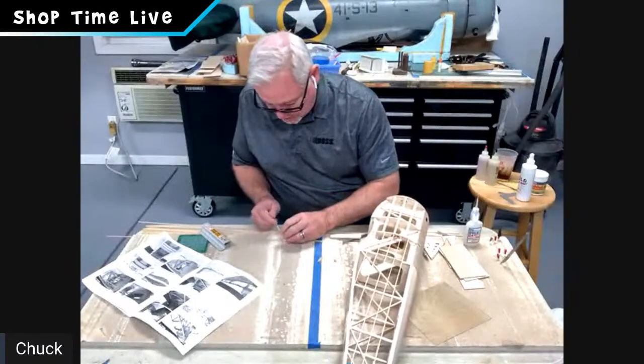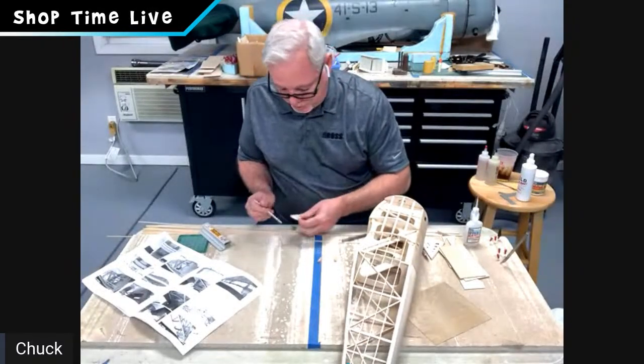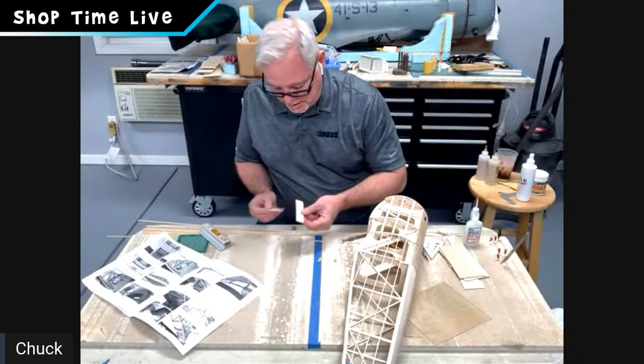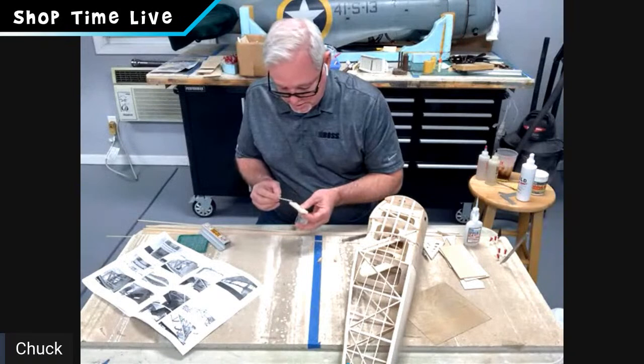Excuse me, balls of dust. I'm going to add it here and on top to where the triangle stock would fit on the top part. You guys hear my cat squeaking around there?